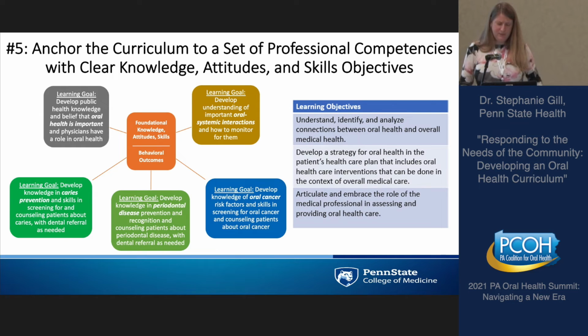So from here, I needed to be very thoughtful and making sure that our curriculum was firmly located within the context of our overall medical student curriculum. That meant I needed to create the framework of my curriculum within the overall framework of medical student education. I needed clear oral health professional competencies with learning objectives that demonstrated clear knowledge, skills, and attitudes. I really needed to think about the entrustable professional activities that our students could learn through oral health education that would translate to those overall EPAs that our students would learn.